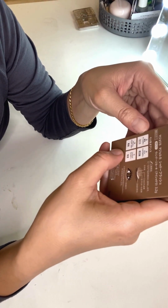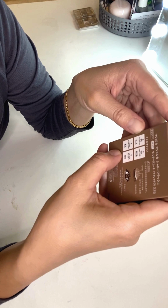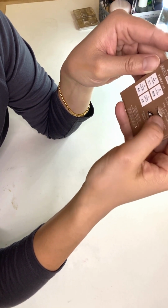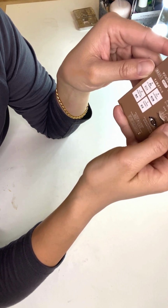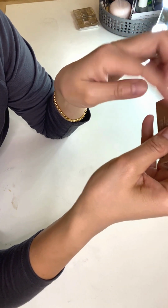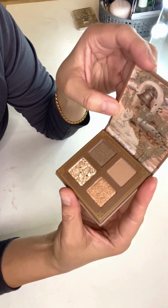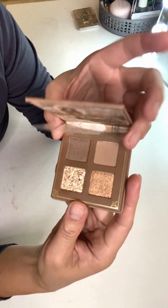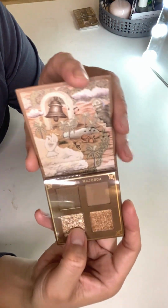Okay, so the first one, it's telling you the first color you should apply is, I guess, just the overall, right? The whole area. You use this one on the upper left. Okay, I'm going to open this color first. Okay, wow, isn't it just so beautiful? It does not come with a brush though, but still it comes with a cover, so it's kind of protected. Not bad. A very nice packaging.